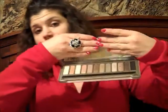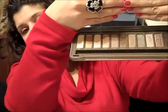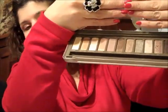Okay, and my best 2012 eye product is actually a palette, and it is the Naked 2 palette. Now, if you guys know, everybody raves about this. I know that there was like a month straight where I used nothing but this palette. I love it. It's great for traveling. It's great for whatever. I have so many palettes, I would go back to this one every time.